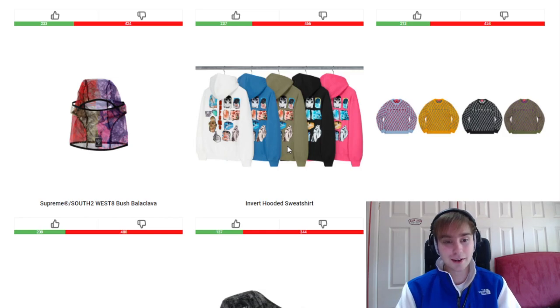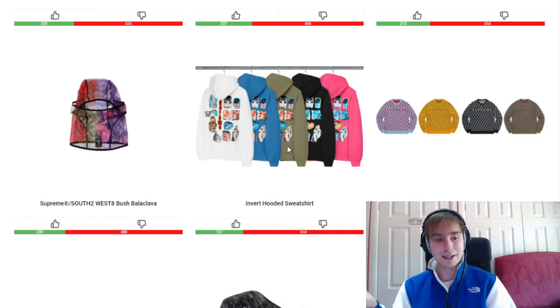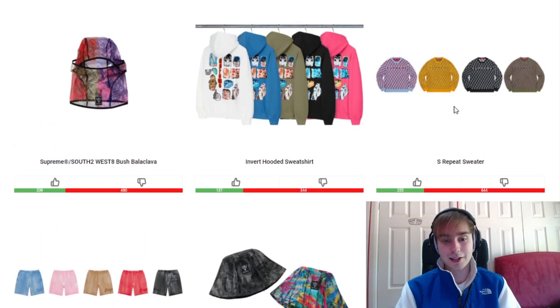We then move on to the invert hooded sweatshirt. Yet again, not really my sort of favourite piece. I'm normally a fan of these pieces that have all sorts of bits and pieces over them, or different designs spread out, but with this, not so much. The retail is $168, and my favourite colourway is probably the blue and the olive, or the royal and olive colour. And yeah, we go on to the last couple of pieces where we've got the S Repeat sweater.